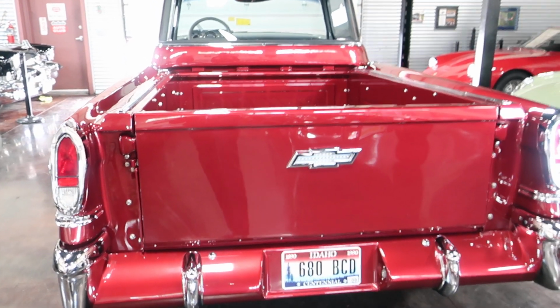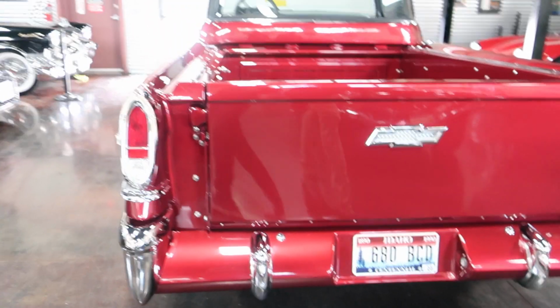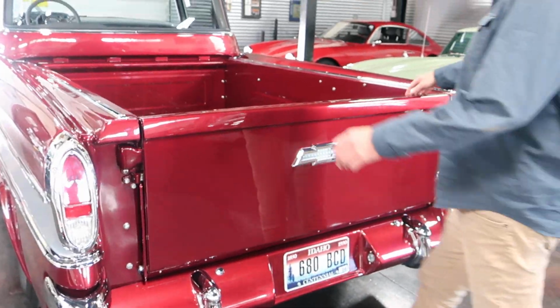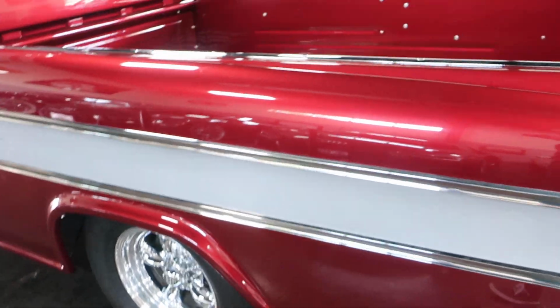It's a tailgate, fiberglass tailgate too. Super cool. Can't wait to show that off. This is a show truck. Certainly just drive it like a truck, but it's definitely, as you can see from the paint, show quality.